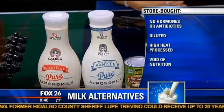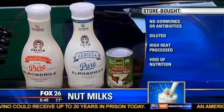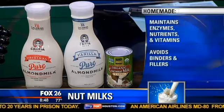So that's not what you want if you're trying to get the health benefits out of it. Definitely. So what are your alternatives? And are you putting soy milk into that as well, when we're talking about the nut milks?